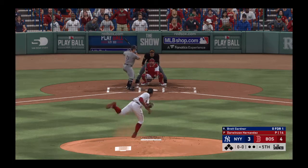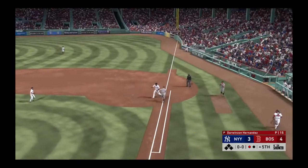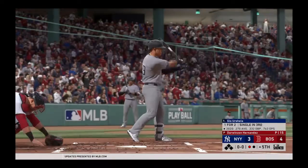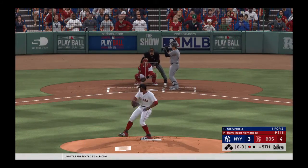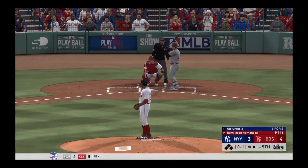He comes set. Here's the 0-0 pitch. Bounce towards the second baseman. There to get it is Pedroia. And an off-balance throw is in time as he takes one away. Wow. The batter, the shortstop. Along the corner at the knees, 0-1.